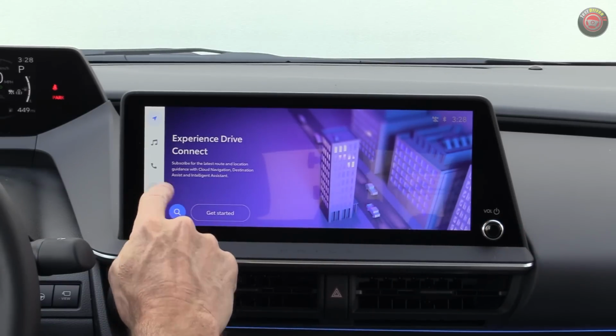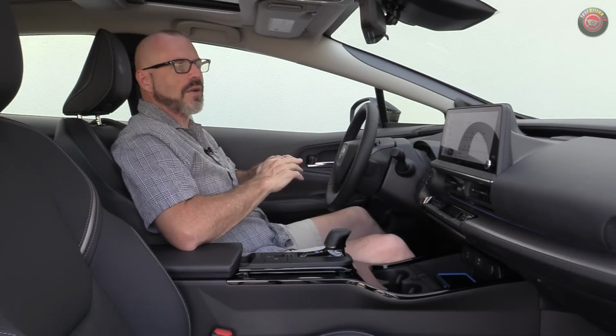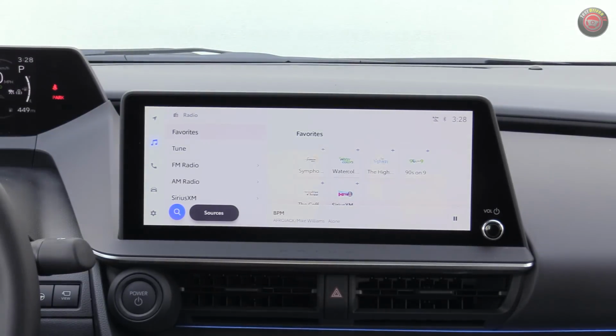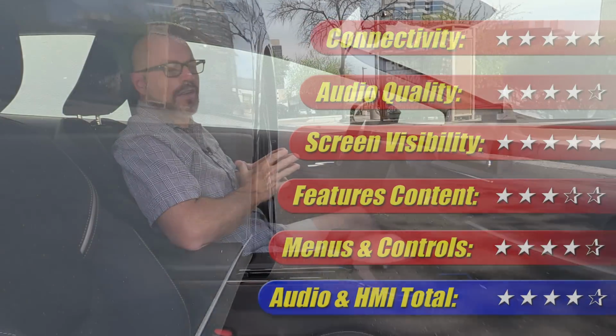It's very much like using Windows or Android phones, because that's really where the back end is here. The audio quality from the JBL is pretty decent, but not nearly as good as I would expect for the top tier stereo. Adjusting the sound and trying to get it where I'd like it just didn't quite get me to a place that I was happy with. So as I rate this system, I've liked it in some of the other Toyotas, but here, missing the subscription service, I suddenly realized how many features I don't have for the $37,000 spent for this car. This infotainment system gets 4 out of 5 stars.